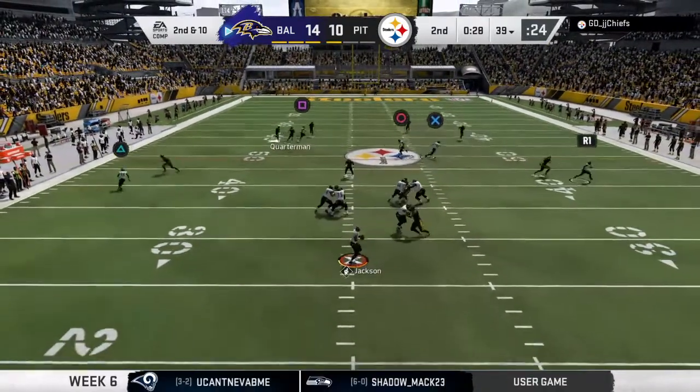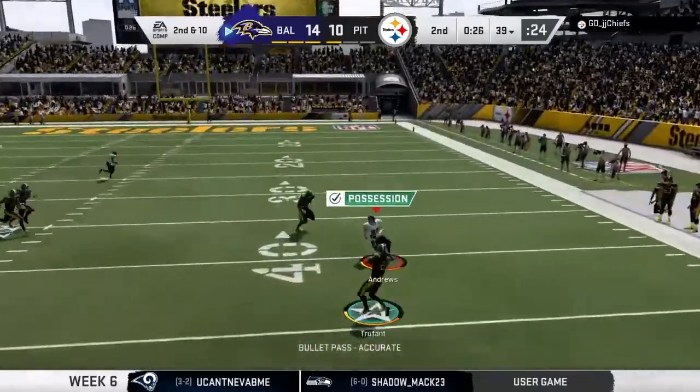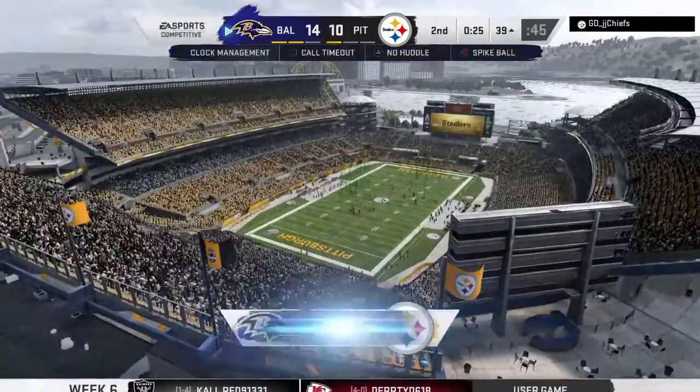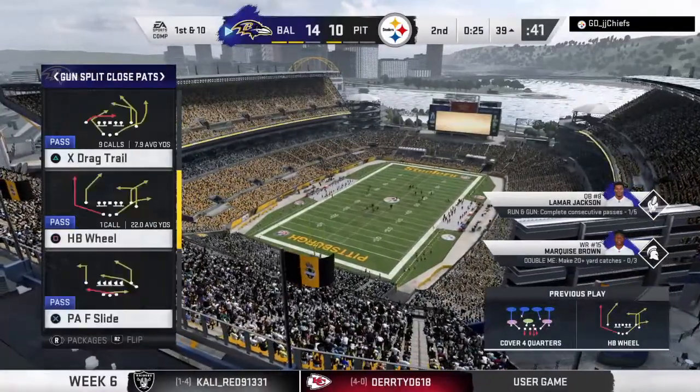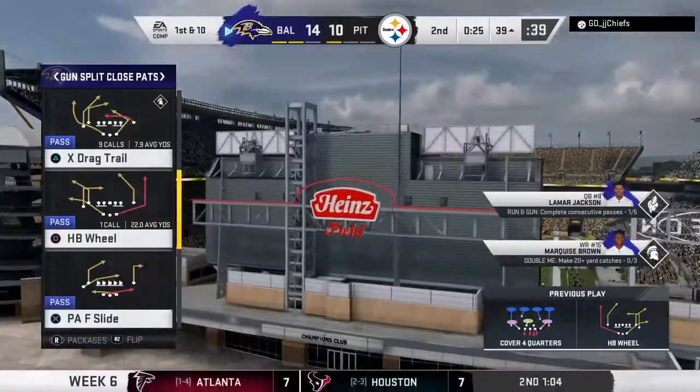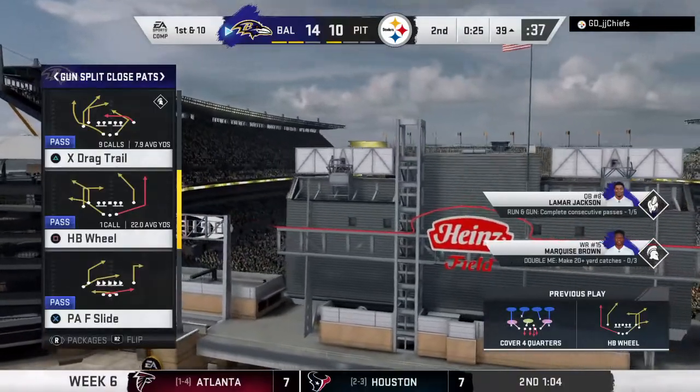Jackson now on 2nd and 10. That's caught by the former Sooner, Mark Andrews. Now the Ravens going to use one of their timeouts as they'll stop it with 25 seconds to go here in half number 1.